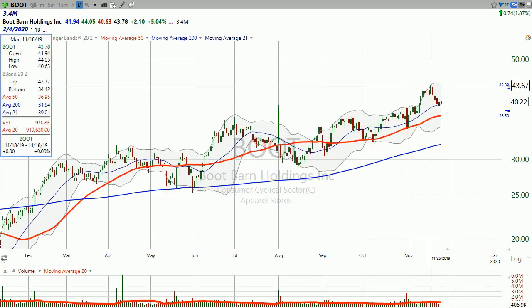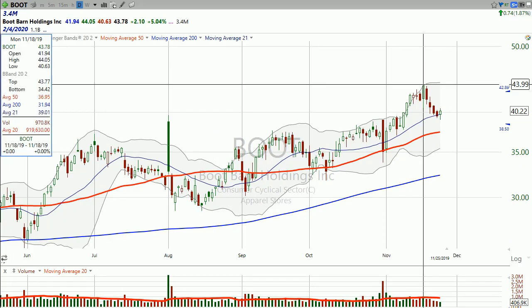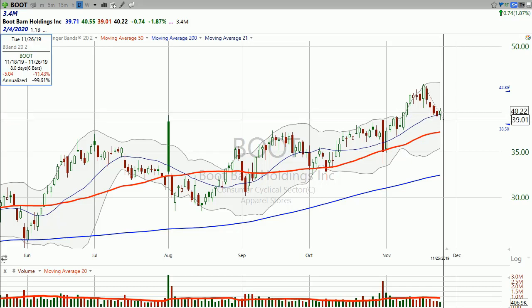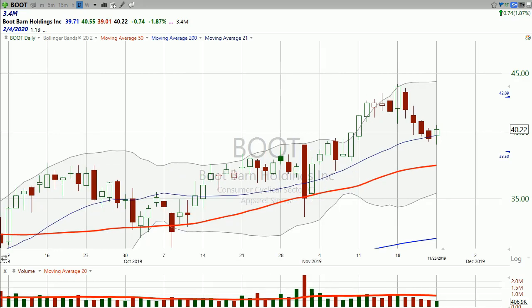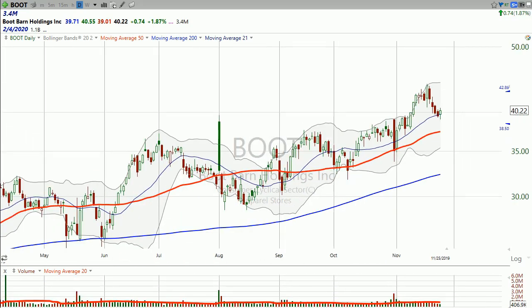And so I can see Boot Barn here. It's pulled back after a real nice move, almost kind of a climax move, and it's back just 8.5% at one point, over 10% below the high. And today we see lower than average volume, but we see the stock stabilizing. So I think you can be buying the stock right here.